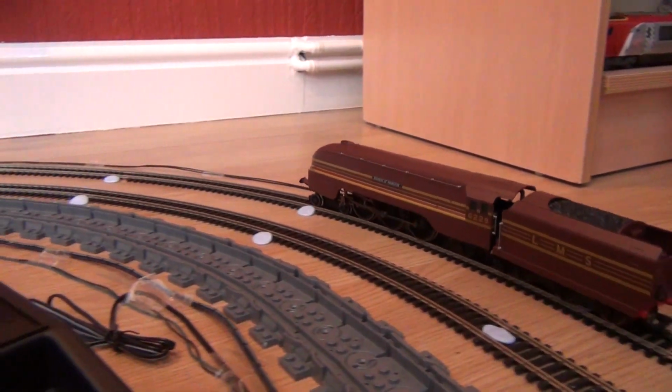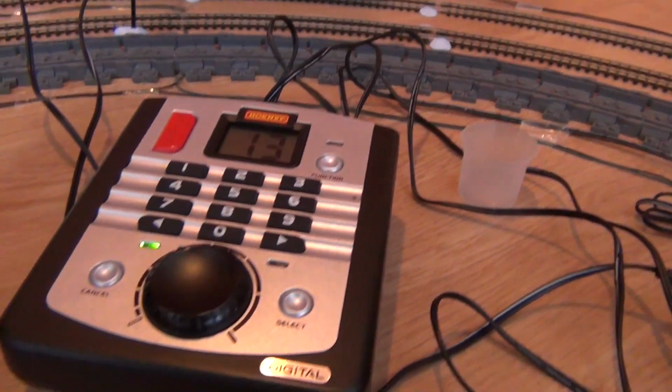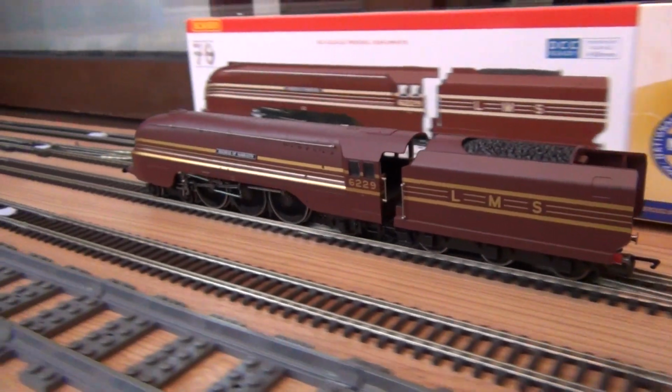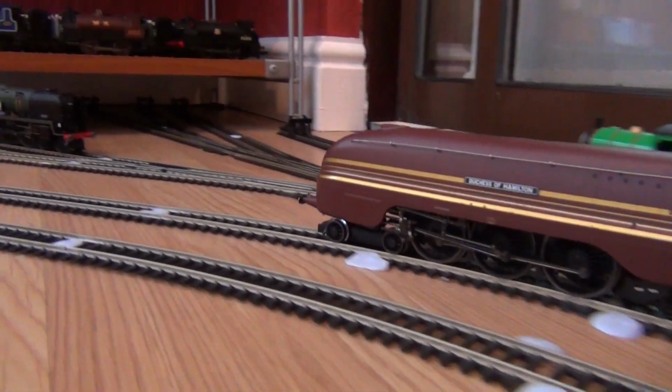Look at how smooth that is. That's just beautiful. And if we take a look at the DCC controller, you can see that there's not a very high setting there. Yeah, about 11 o'clock? No, maybe 10 or something. Just look at that. Just look at that linkage.